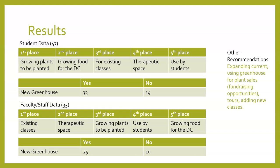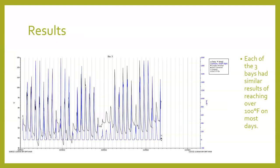Some of the other recommendations that I got from the survey was just expanding the current greenhouse, using the greenhouse for plant sales, which includes fundraising opportunities, using the greenhouse for tours, and adding new classes that can utilize the greenhouse. Also, the results of the temperature loggers that were put in each bay was observed from October 5th to November 7th. Each of the 3 bays had similar temperature graphs. Each of them reached over 100 degrees Fahrenheit on most days.